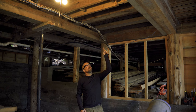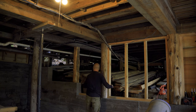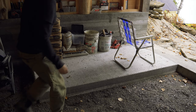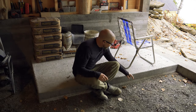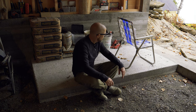I installed it with 42 10-inch spikes with a sledgehammer, which was a bigger job than I expected. I installed this beam, this post, and I'm starting to close in these walls. I poured the first section of floor, partly to figure out how to do it. It's 4 inches of gravel, sand to smooth it out, 2 inches of insulation, and 4 inches of concrete.